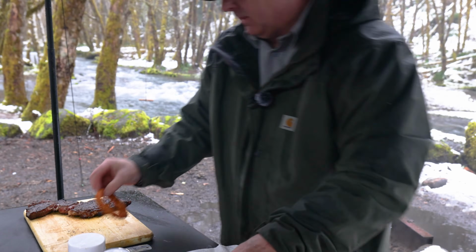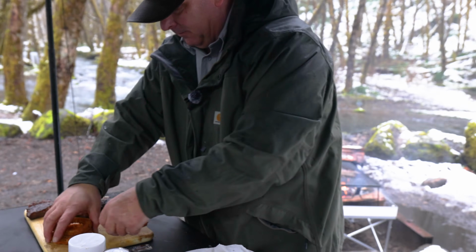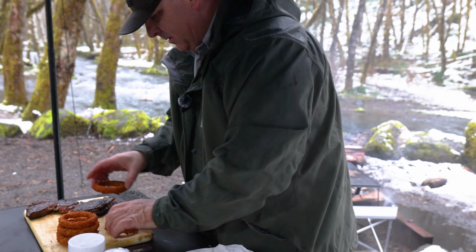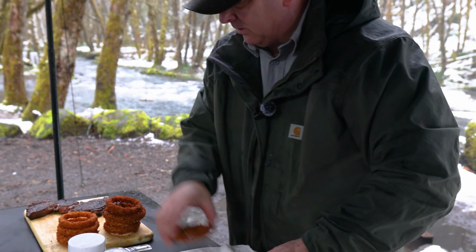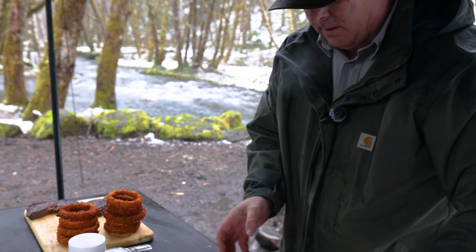Alright, let's get our onion rings. See if we can build a little pyramid here. Or two. Now these are really feeling pretty crunchy.